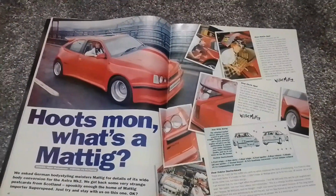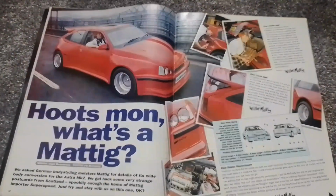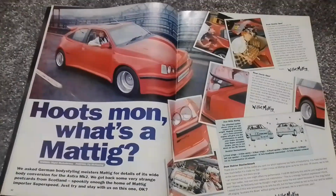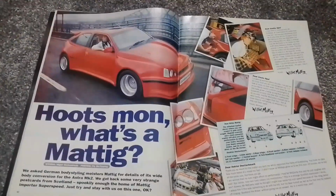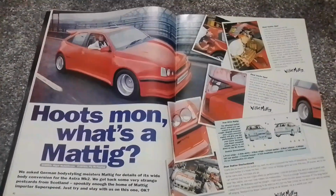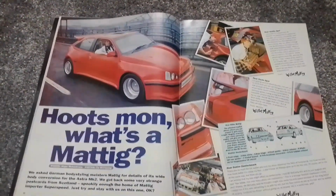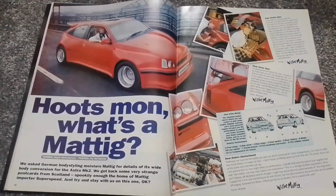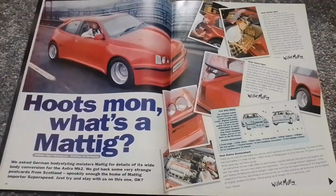And we are on the Forth Road Bridge, not the Queensferry Crossing, because back in 1993, the Queensferry Crossing didn't exist. It was the Forth Road Bridge. And who remembers going over the Forth Road Bridge, with every join of the bridge, you'd go ba-bum, ba-bum, ba-bum in your car. Something I kind of miss now, because you don't get that on the Queensferry Crossing. Anyhow, enough rambling, let's have a look at what the Mattig Astra consists of.